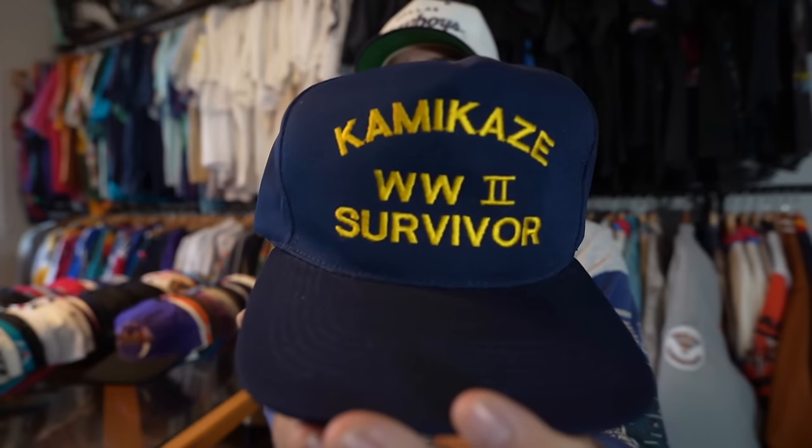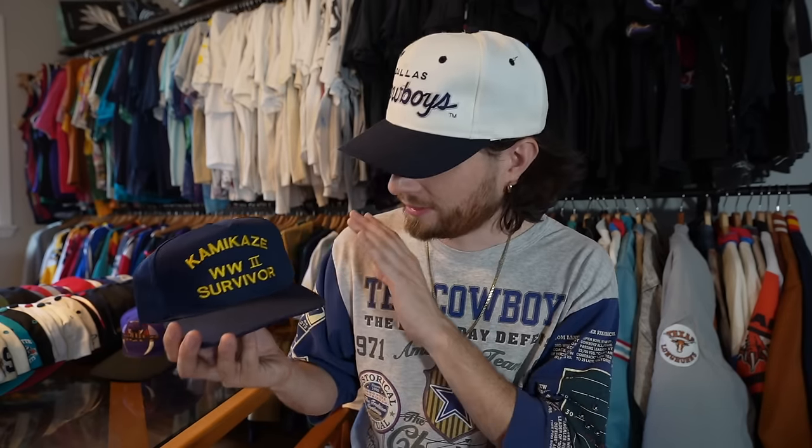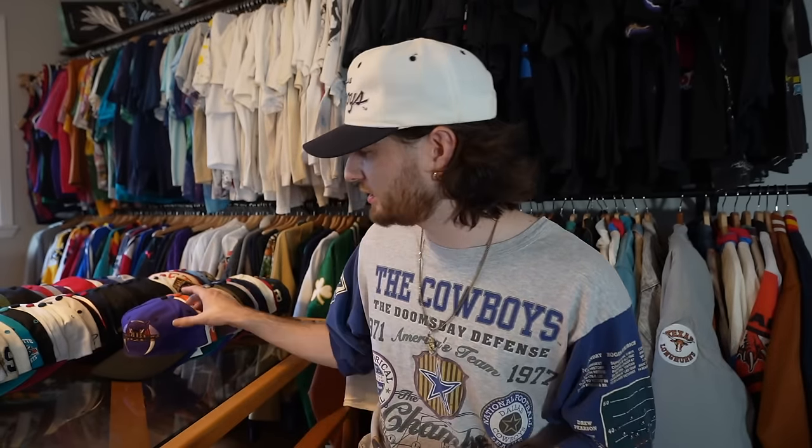Next up, you got the Kamikaze Stolen Valor World War II Survivor Hat. Now, both of my grandfathers were in the Pacific Campaign in World War II. One of my grandfathers, like Commandants, died by a kamikaze at the Battle of Okinawa, so that does have some significance.